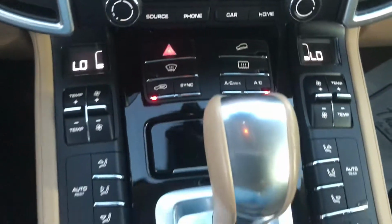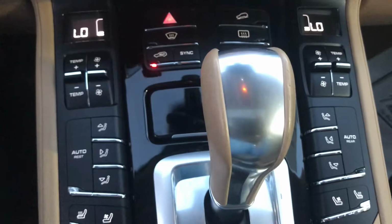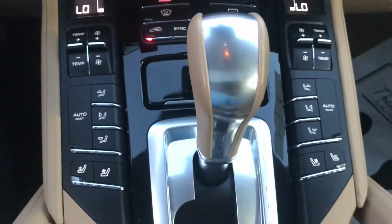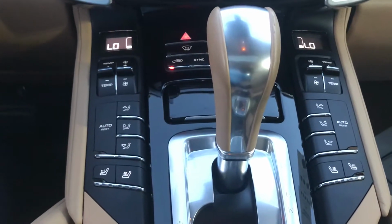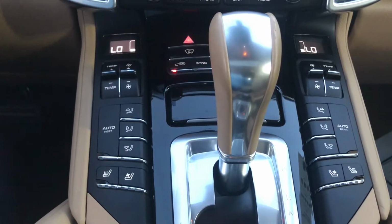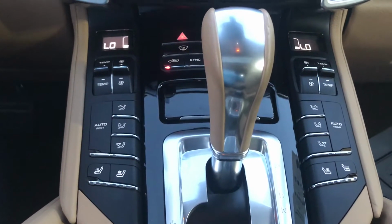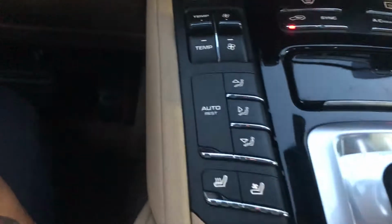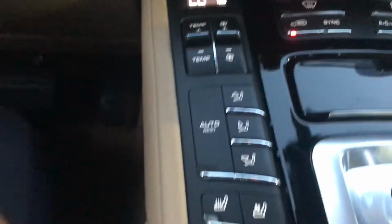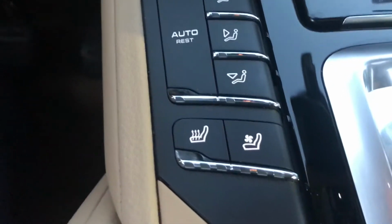You have your dual zone climate control up front because you have the 4-zone with this car. You have the 8-speed automatic, which puts down the power. And speaking of the power, this car is powered by a 3.6 V6 that produces 300 horsepower and 295 pound-foot of torque. You have all your vent controls right there.